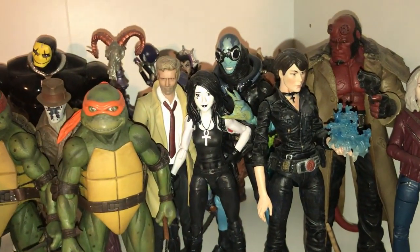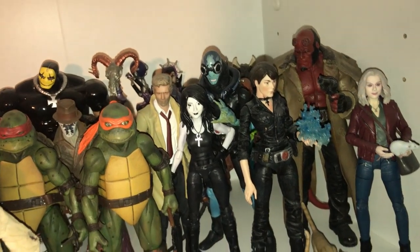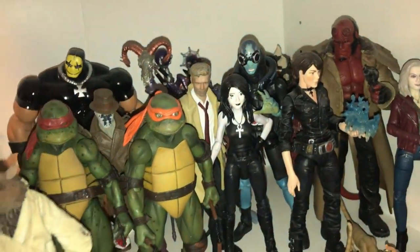And then we have Constantine and Death, who really should be in the DC shelf, but they're sort of moving around quite a lot, I guess, and I think they sort of fit in here anyway. Plus, I don't really have much room on my DC shelf.